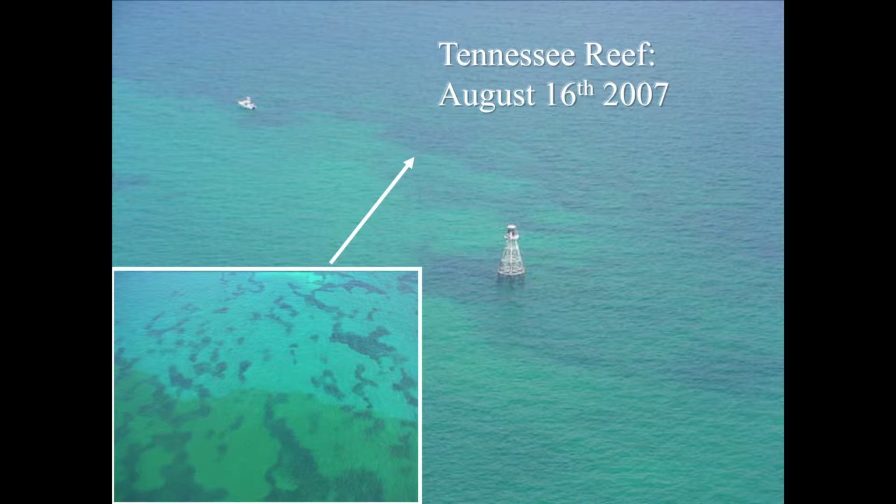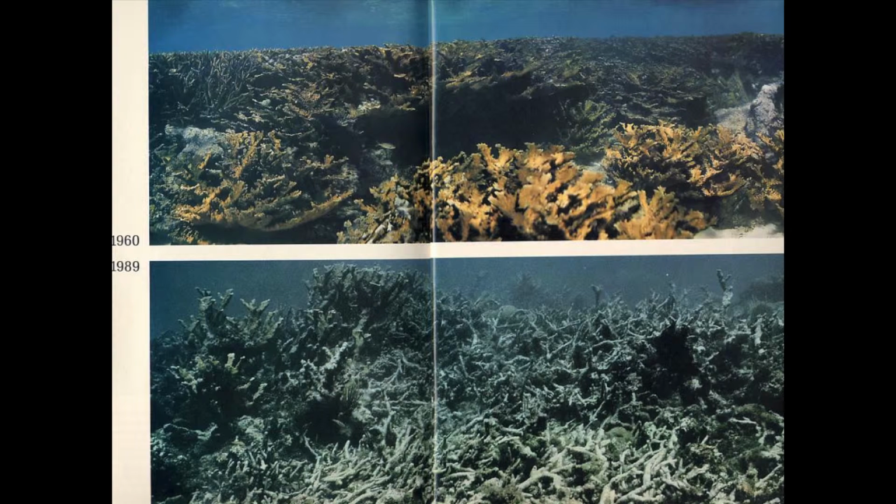This is that same time period. This is just a couple days after I showed you the extent of the bloom. This is Tennessee reef, and you can see this just looks like reef. But when you blow up this picture, you can see this green slime kind of spreading out over the reef. And of course, that has an impact on our reefs. This just shows the Carey's Fort in 1960 and 1989. It obviously wasn't caused by what I was describing, but it does illustrate the changes in the coral reefs that are going on.